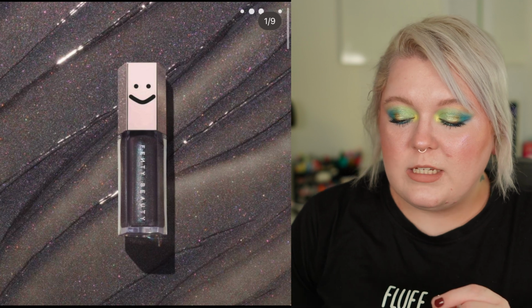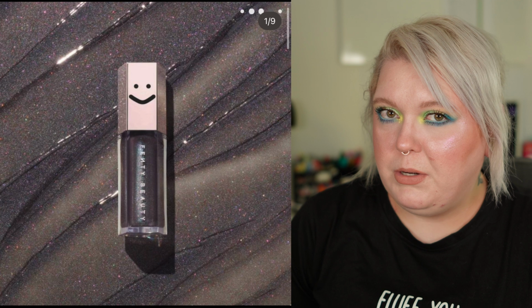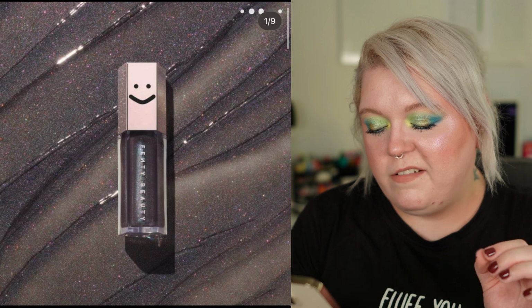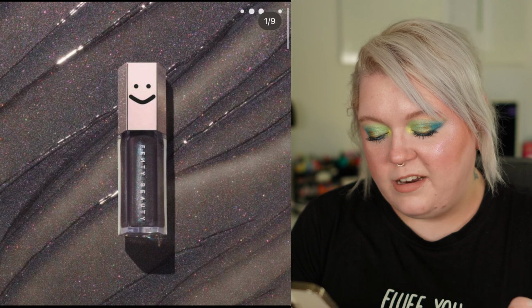I truly question why there is a smiley on the cap. But okay, this is the new Fenty Beauty Gloss Bomb Universal Lip Luminizer in the shade Major Flex, a shimmering multicolored gunmetal as a limited edition.